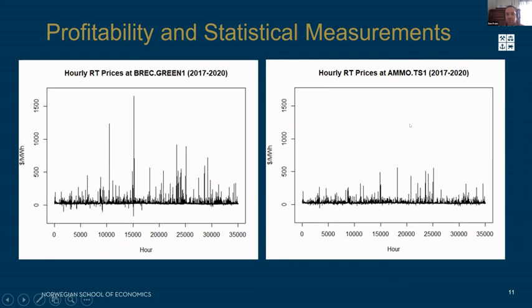Here, you can see that the volatility, the range, is much, much higher. This was the 50th most profitable node in the entire system that we found, in terms of expected profit, and this was the least profitable. So here, very quickly, you can see what the price distribution of a good node looks like versus a bad node in terms of profitability. So pretty important, we think, for investors who might want to put a lot of money down investing in storage resources.